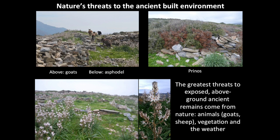And then there's also the threat of water. And the climate in Greece, just as here in Australia, can be very subject to sudden changes and fierce downpours of water. And when that water comes, unless the exposed structures are protected from the flow of that water, there can be damage to them.